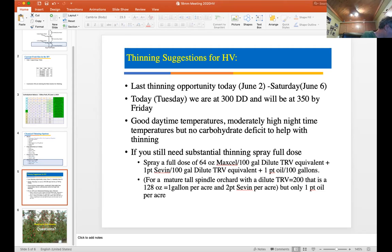It seems to me that we've had a lot of years of experience with Maxel on Honeycrisp, and they thin fairly easy with Maxel. So the 64-ounce rate, I think, would be too high. Okay, so 48 ounces Maxel plus Sevin plus oil. Right. Okay.